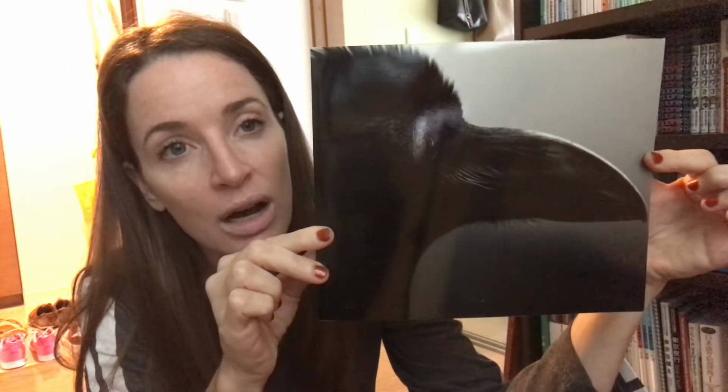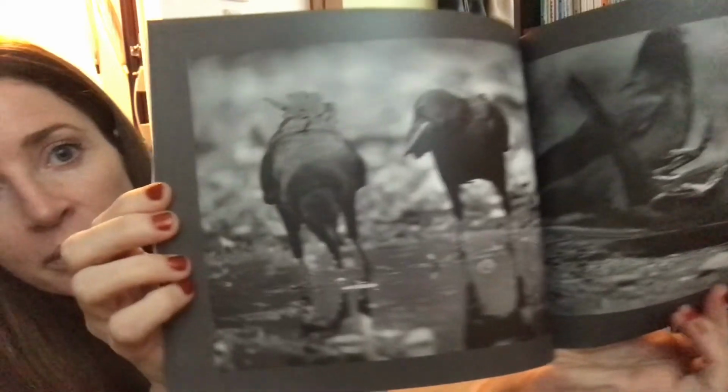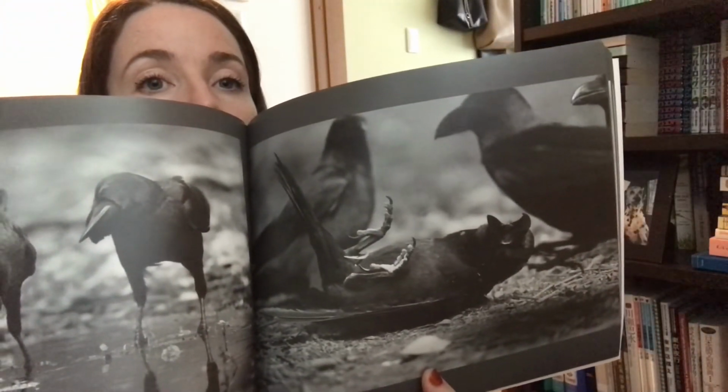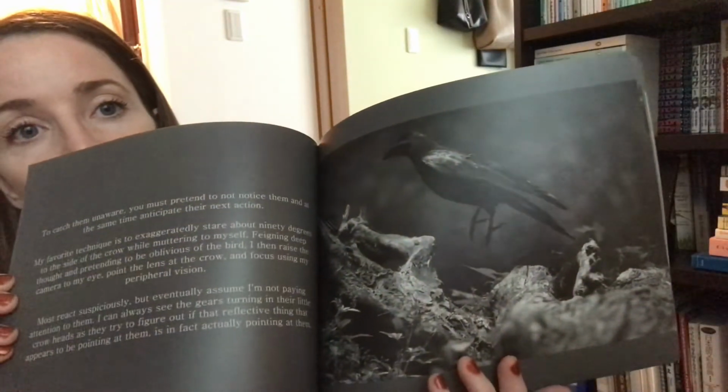And then the very, very last one is my friend's book, which he sold privately. You can't get this anywhere. But he took photographs of the crows in Tokyo for a very long time. He became very friendly with them, and he just took photos of them. Really amazing photos. I really absolutely loved this series he did. It's the only photography series he did.